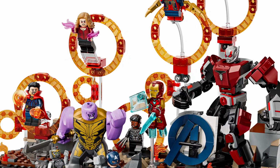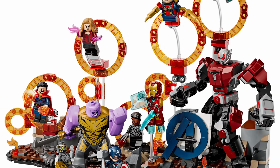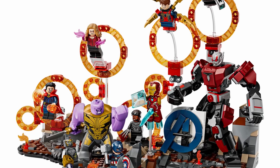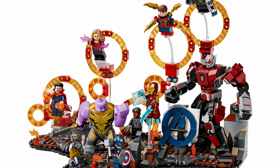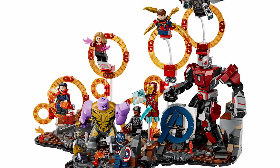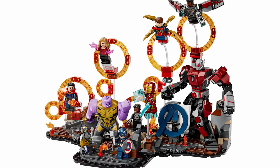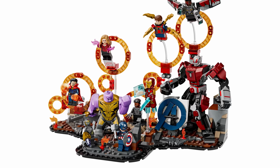This feels like our 7th Endgame battle set, and it's an interesting concept, but in terms of execution, I'm not at all impressed by this set. There's a couple of cool things in this, but for the most part, it's a complete and utter miss of a set in my opinion. First of all, the build looks like a MOC. It just doesn't feel like an official Lego set.